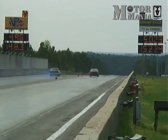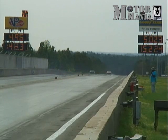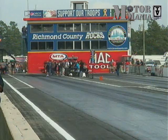Not going to hold on. A 496 at 148 to a 502 at 152 miles an hour. Just didn't have enough down low for the twins right there. Ziff Hudson takes out Rich Bruder.